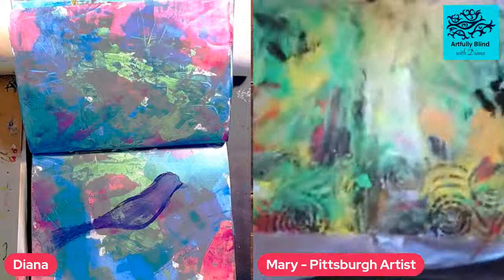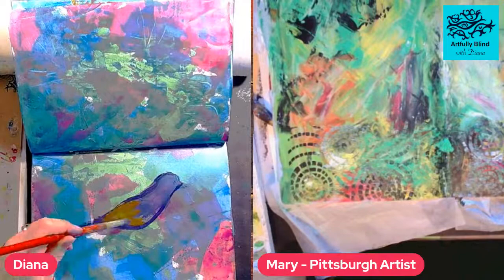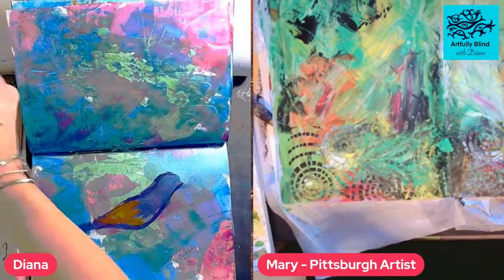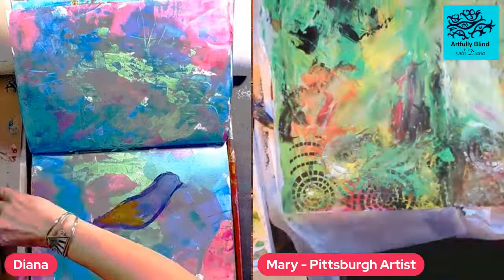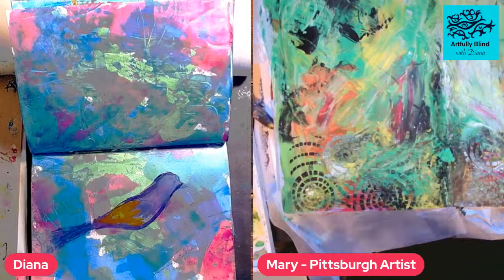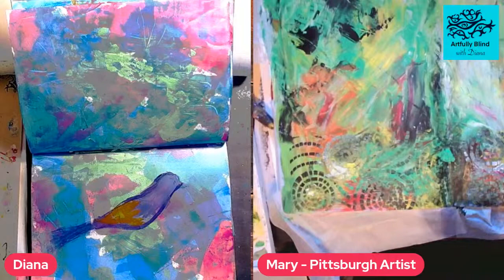I am trying to get this up higher so you can see more. Okay, I want to use my colors up from this morning. I was painting this morning. Let's use my colors up. Okay, I don't want green on that bird. Let's see, purple. I'm making a fantasy colored bird. Purple and. Okay. Let this dry a little bit and then I'll start to work in the.